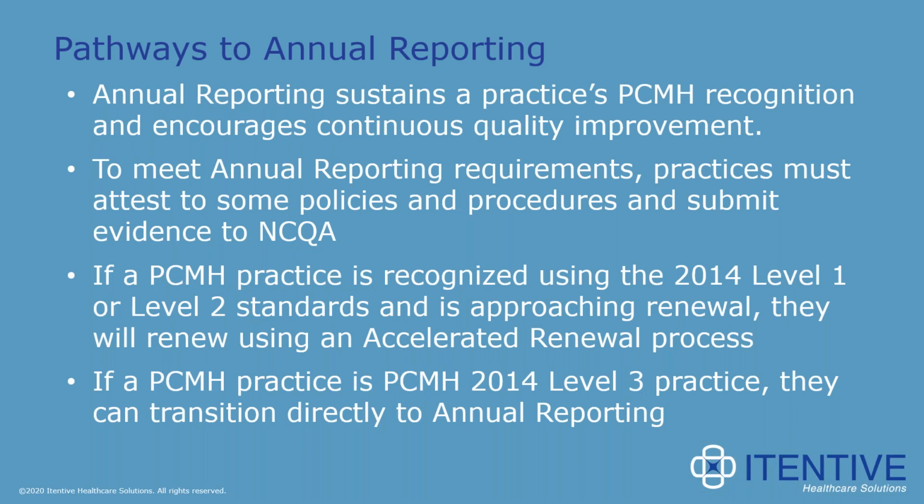So annual reporting sustains a practice's PCMH recognition and encourages continuous quality improvement. And to meet these requirements, you have to attest to some policies and procedures and submit evidence to NCQA.